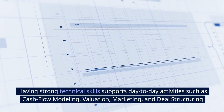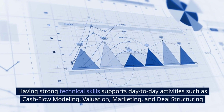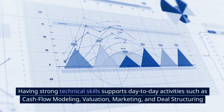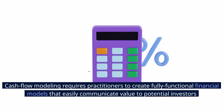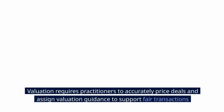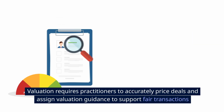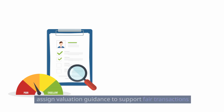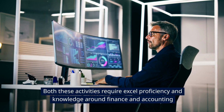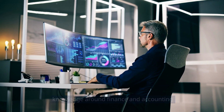Having strong technical skills supports day-to-day activities such as cash flow modeling, valuation, marketing, and deal structuring. Cash flow modeling requires practitioners to create fully functional financial models that easily communicate value to potential investors. Valuation requires practitioners to accurately price deals and assign valuation guidance to support fair transactions. Both these activities require Excel proficiency and knowledge around finance and accounting.